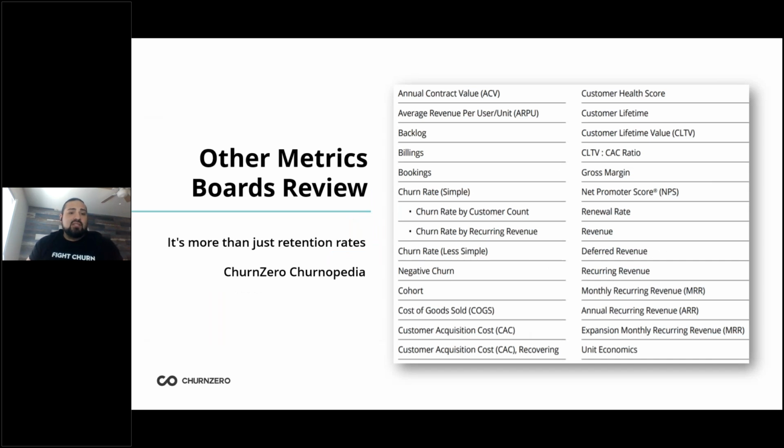So other than cost of acquisition and retention rates, there are other metrics that boards tend to care about. I've taken a screenshot directly out of our ChurnZero Churnopedia. We're going to send this out to everybody who attended the webinar or signed up. This booklet will have all of the metrics along with all of the formulas to calculate them. I didn't want to make formulas the focus of today's conversation, but expect to get that around 24 hours or so after this webinar completes.